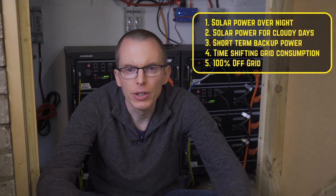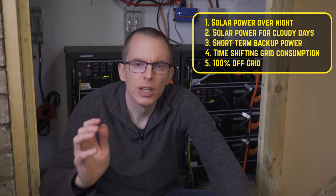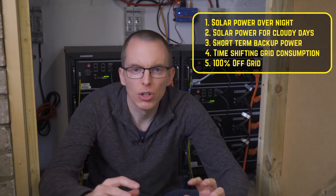I think these cover most of the use cases for a home battery. You're likely to have at least one of these requirements. In my case, I'd ideally like a system that covers all of them.